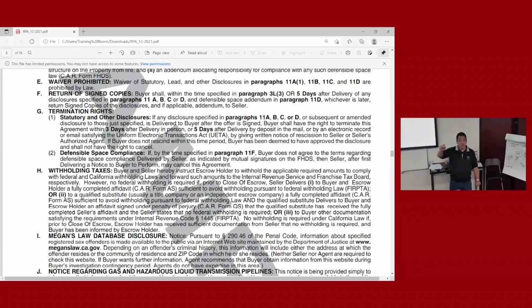If the NHD says it's not in a very high fire zone, there's a box on it, you check not in a fire zone. But you can't do it prior to getting the NHD. Correct, so you'll have to wait for the NHD. That's why I recommend pre-opening escrow and maybe ordering the NHD up front, because the fire hardening disclosure is one of the documents that automatically gets 5 days of rescission. So if you do it later, they get 5 days rescission.